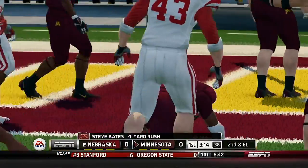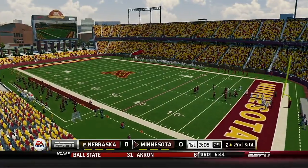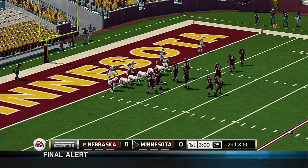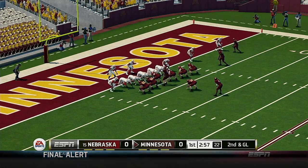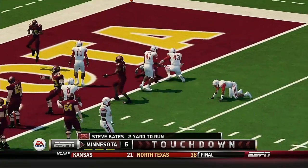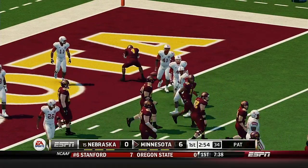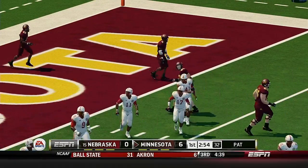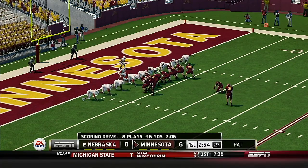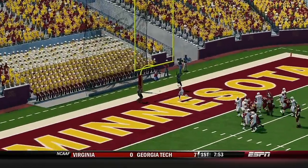Tackled after a decent pickup. That brings up second and goal. 2 yards to the end zone. Everybody bunched up tight defensively. Touchdown, Golden Gophers. And he hits the PAT.